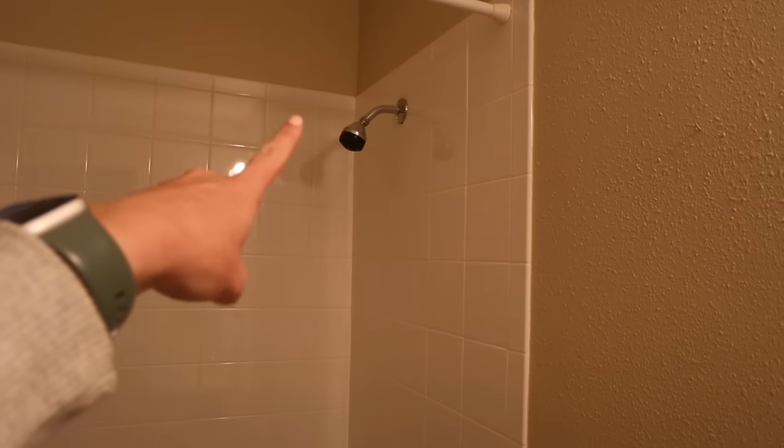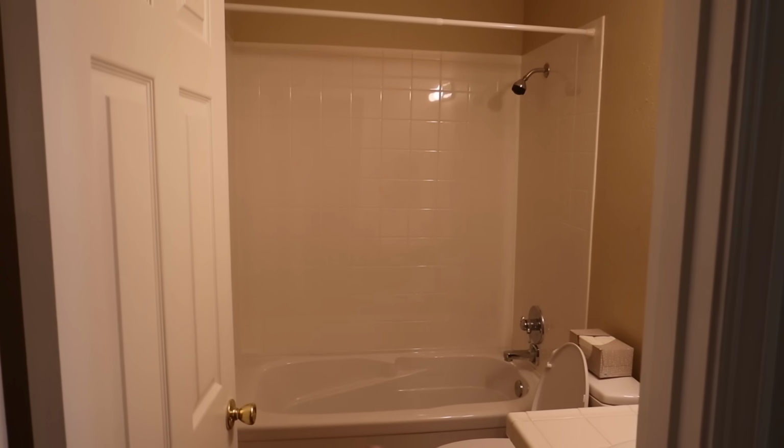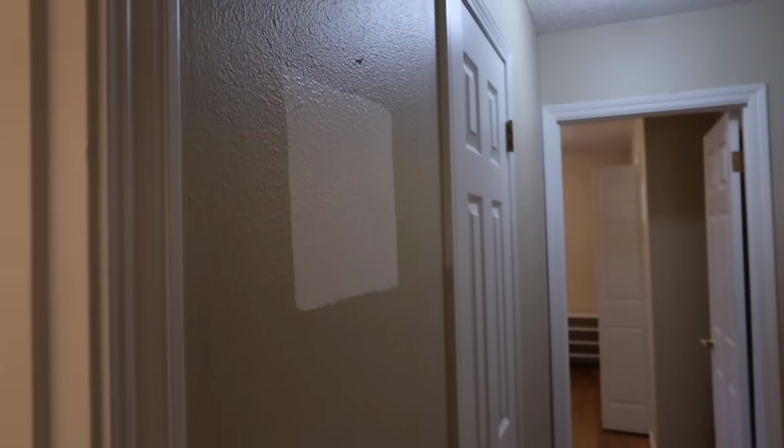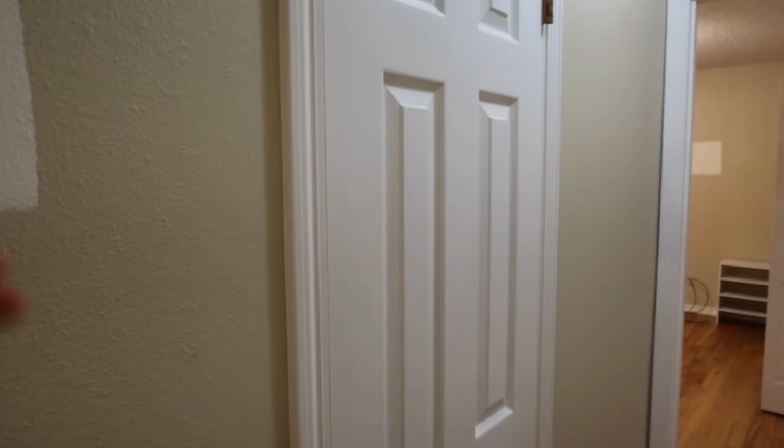I have a gorgeous gold shower head situation. That's gonna look really nice in here, but honestly, the bathroom is not too bad. This is real tile, and the tub is an insert, and it's pretty clean and new. And then, as you can see, more paint swatches. I think this is the color that we're gonna end up going with. We just painted it everywhere.